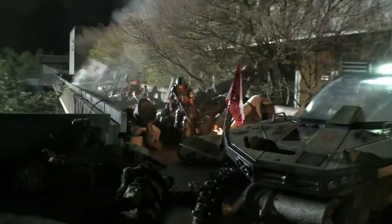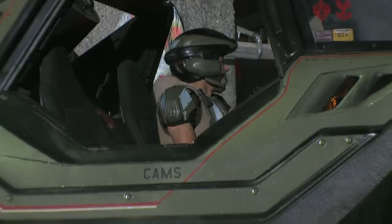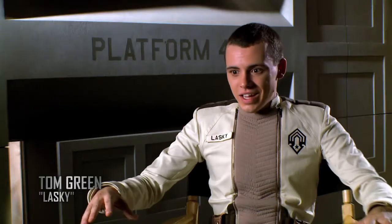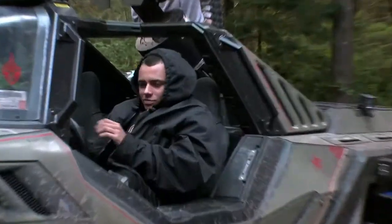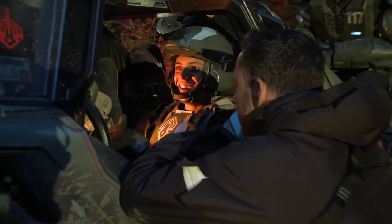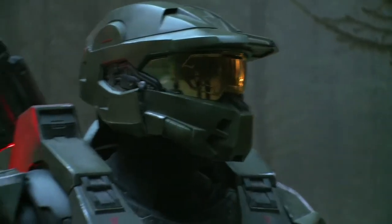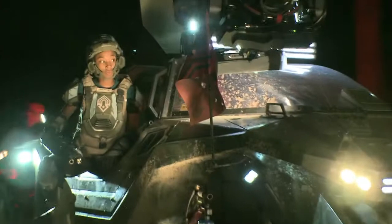Ready, and action! The Warthog is a pretty crazy machine. Once you get inside of it, you feel like you're in a spaceship. It's a machine that's been built from the ground up, and you're in this fictional car, so it's quite surreal. The shots they got with the explosions off the side of the Warthog and us on the back, I'm hoping they got some really cool stuff out of it. Yeah, I had a sore bum for a little bit after that.